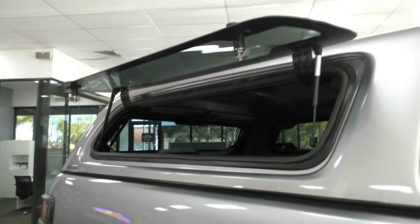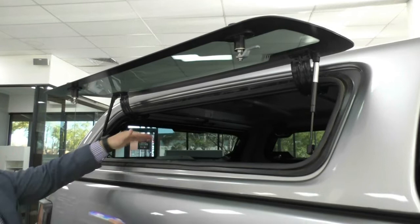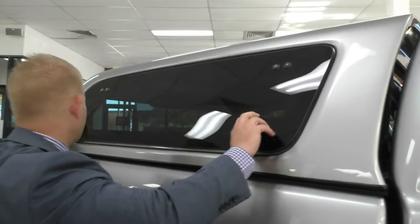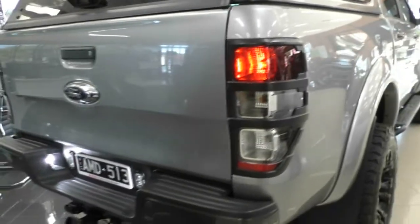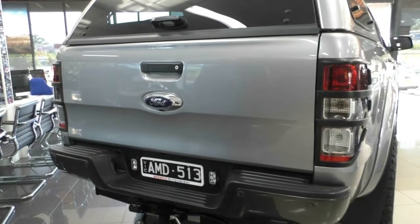Into the canopy. It is an Aeroklas canopy. It's got pop-up windows on gas struts all the way around, both sides, making it really easy to access inside. And then when we go around the back, again, the previous owners really cut no cost. There's no damage around here whatsoever. They've got the nice Raptor style tail light covers on there as well, and it's been de-stickered and de-badged on the back, making a nice streamlined look.